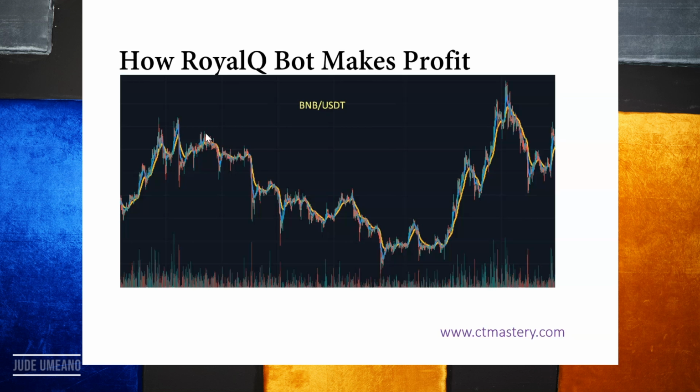So you see that even though in this section the price of BNB is going down, it doesn't go down straight. It goes down, comes up, goes down, comes up, goes down, comes up. So the Royal Q bot, if you're using the right setting, ensures that you make profit each time it comes up a little. And of course, when it's just going up like you see on this side, you're making profit all through. So this is how the Royal Q bot works.